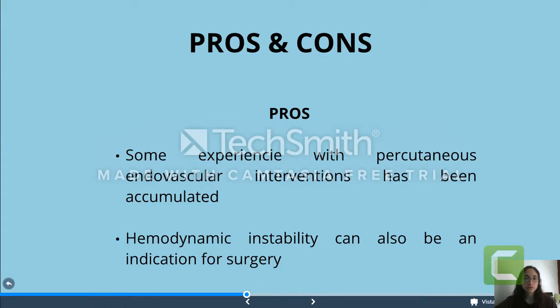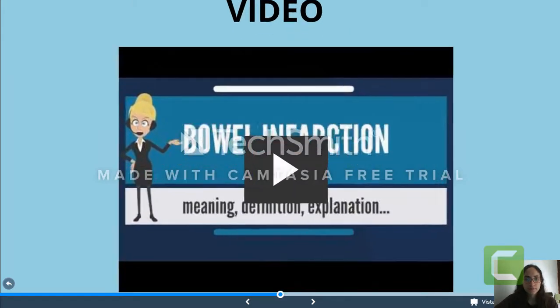Pros and cons. Pros: some experience with percutaneous endovascular intervention has been accumulated, and hemodynamic instability can also be an indication for surgery.